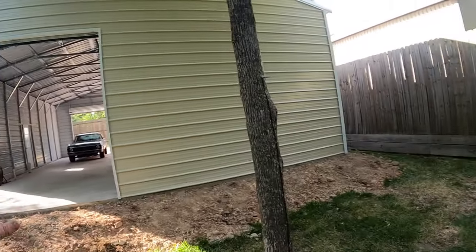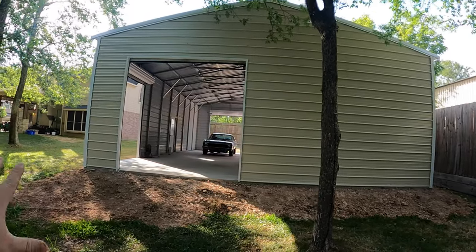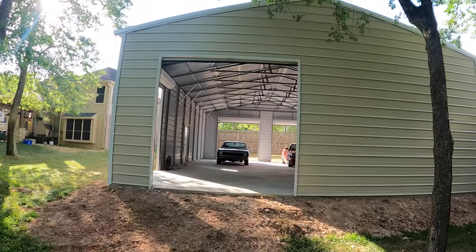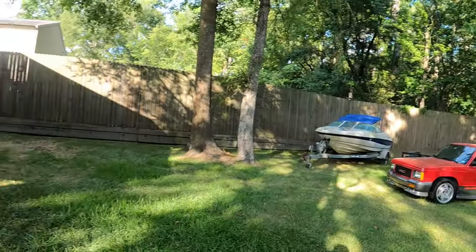Oh, happy day. This thing is done. Just in case y'all hadn't seen it, here's the backside of it. Obviously I got a door on this corner, and I wanted to be able to have some straight through air and also pull through if I need to for my trailers.